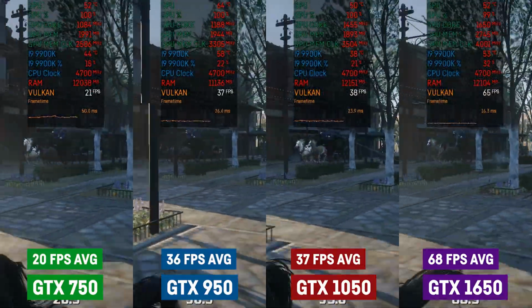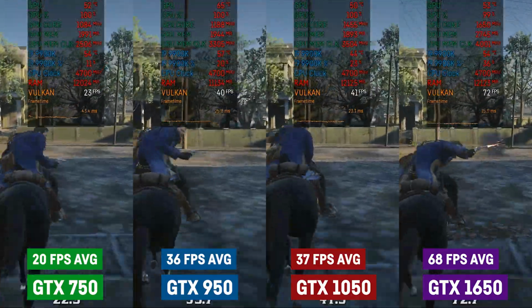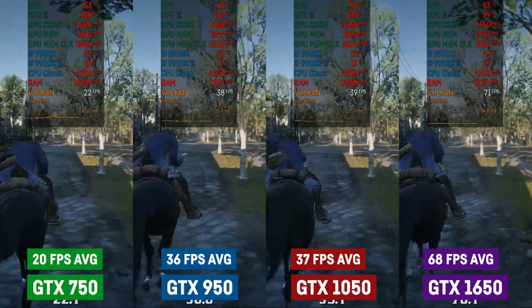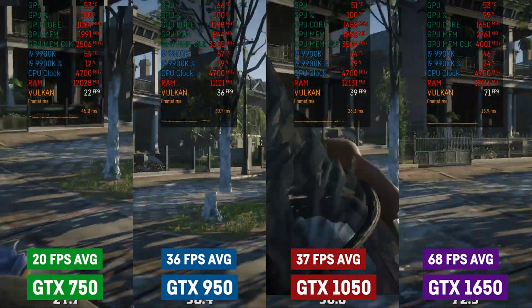Those gaps actually would be smaller when playing on 900p or 720p, but as testing so many games with so many cards, I did not have enough time to also test all the games on those lower resolutions as well. So you'll have to take my word for it, I guess.